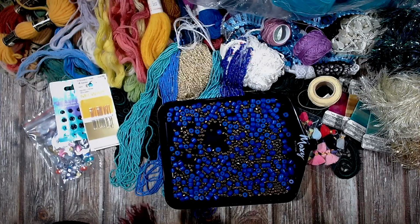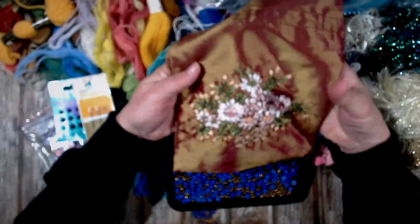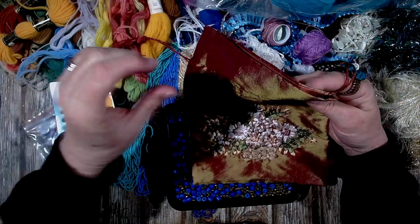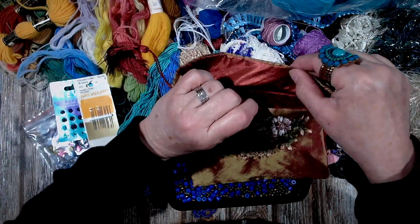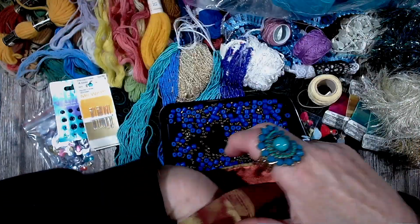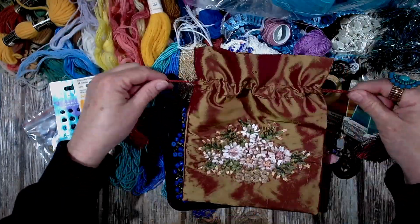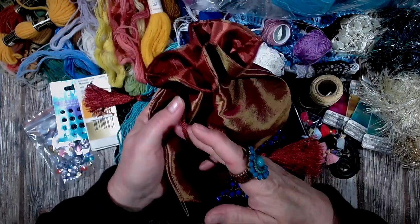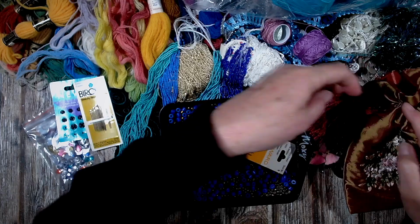Alright, I found this drawstring bag and someone had done ribbon embroidery on it. Isn't that beautiful? It's even lined. It's a beautiful, like, orangey red, dusty sort of red colour with a green sheen on it. It's just really pretty. So there was that bag.